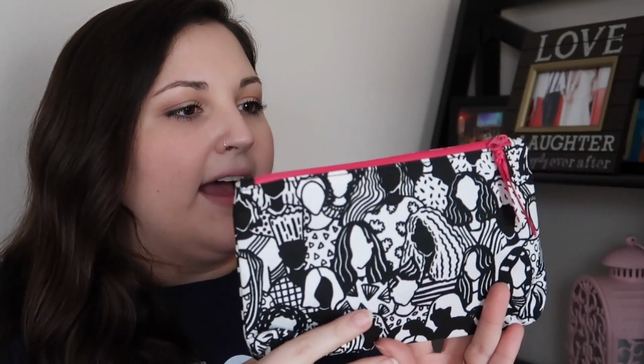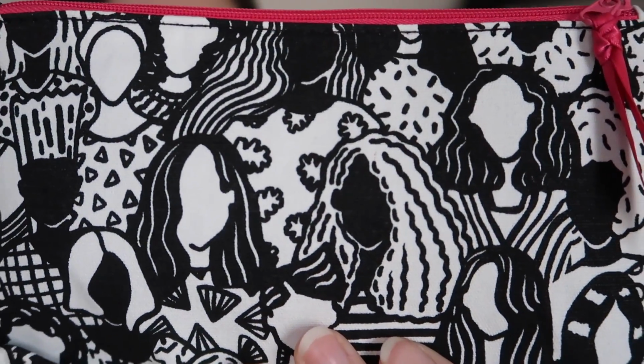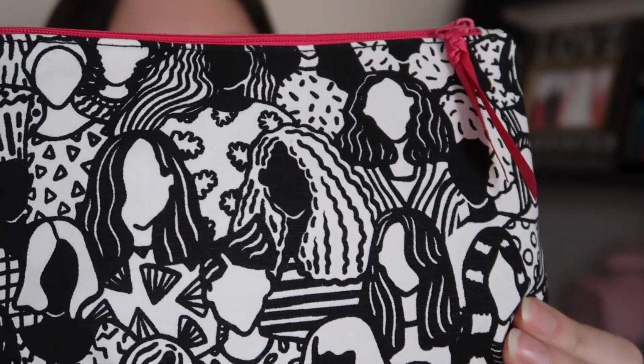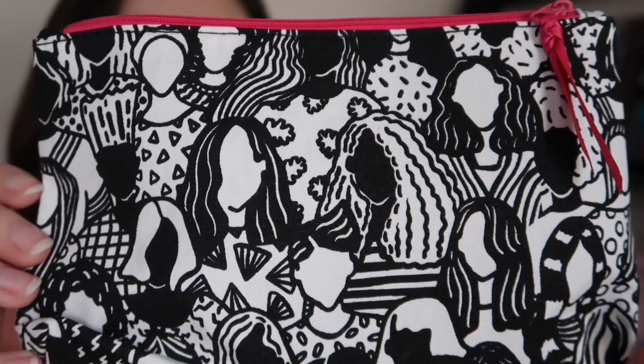I have seen this on social media, and I think the idea behind it is they want to have it almost so you can color in yourself. I've seen pictures on Instagram and stuff of people coloring them in, and I think that is such a cool and creative idea. So as normal, I am just gonna go by the products that I pull out of the bag.